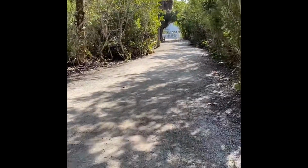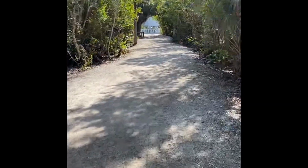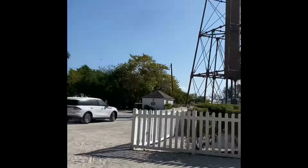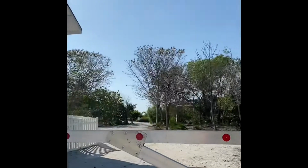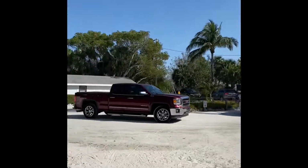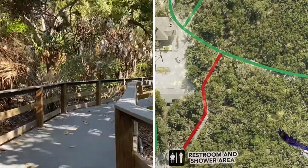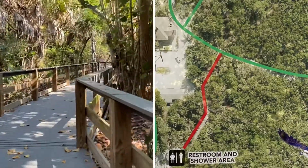So you can see there's a path on the left-hand side to continue, or you can go straight towards the lighthouse. We went towards the lighthouse and we just kind of took a couple pictures and explored the area. You can see all the cars dropping off. So we continued on the path, that little red path, all the way towards the restrooms.